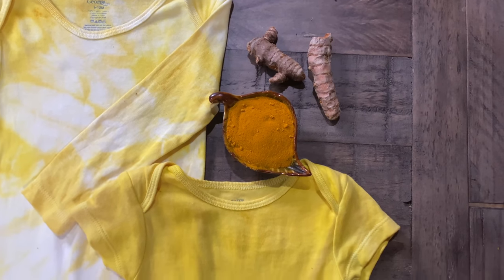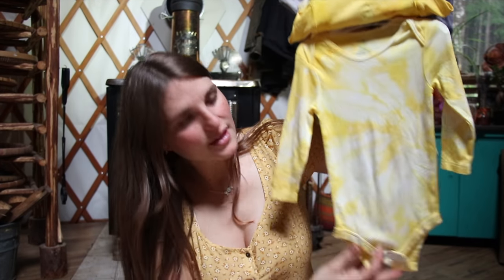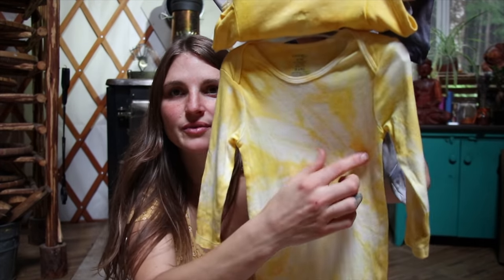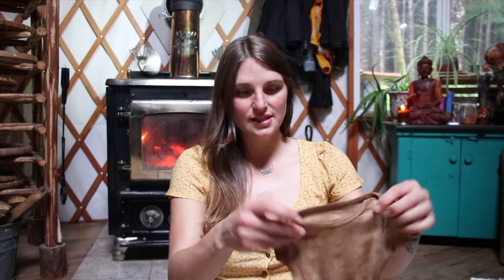Here we have turmeric. I think all of these ones are turmeric. That one's very yellow. And the last one is really cool. Looks like a little ray of sunshine on there. I just did this one recently.